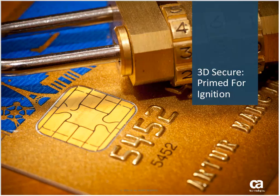Not at all. So what I'm going to do now is spend a bit of time talking about how issuers are managing that, and I'm going to do that in the context of this thing called 3D Secure. Now, some may ask, why would I spend any time talking about 3D Secure when the subject of the conversation is how do we improve cardholder experience?